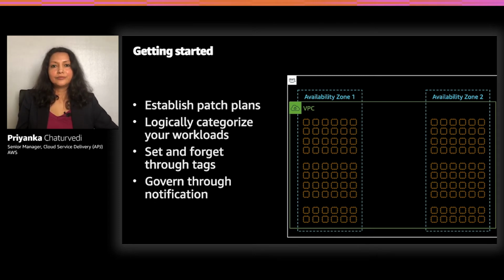And once we have identified them, we are going to apply a key value pair in the form of a tag. Now, tags make things very easy to manage, maintain, change. So it makes it like a set and forget model. If there is a change in your business condition, if there is a critical CVE that has been released, you can quickly update the tags and get them patched. If you have a DR plan scheduled in your patching window, you want to opt out of it, it's all about updating the tags. So it gives you a very easy approach to managing the service management function of patching just through tags.